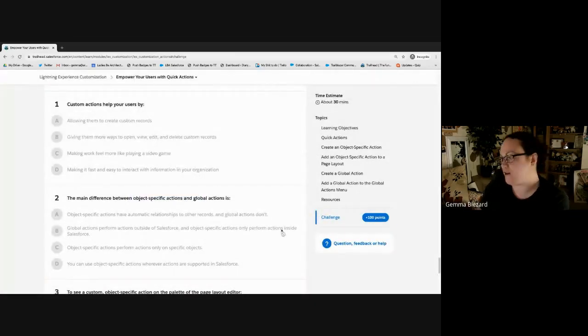Custom actions help your users by A, allowing them to create custom records, B, giving them more ways to open, view, edit, and delete custom records, C, making work feel more like playing a video game. D, making it fast and easy to interact with information in your organization.